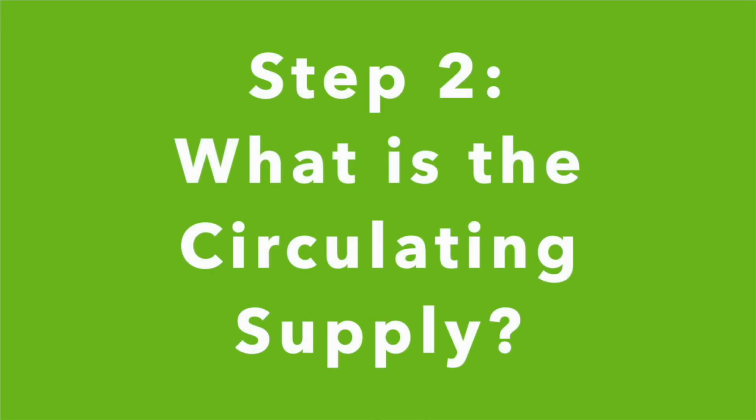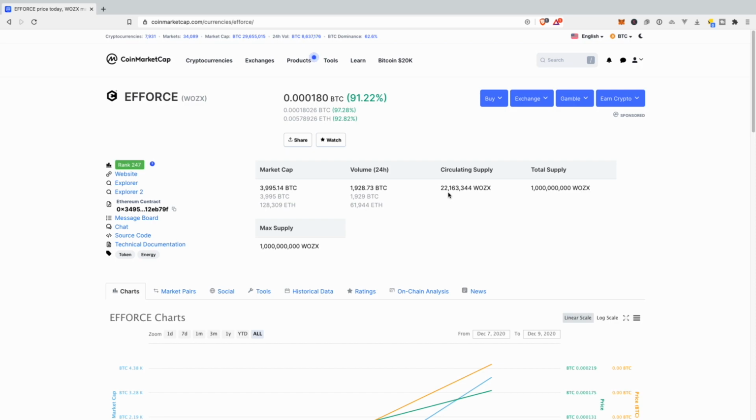Now, we want to compare that to the circulating supply. In this case, we have 22 million in circulation, and eventually there will be 1 billion on the table. So we are at a 2.2% circulating supply. What that means is that the coins that are out there now are extremely rare. These coins are the only coins that people can trade, just a tiny fraction of what's coming.